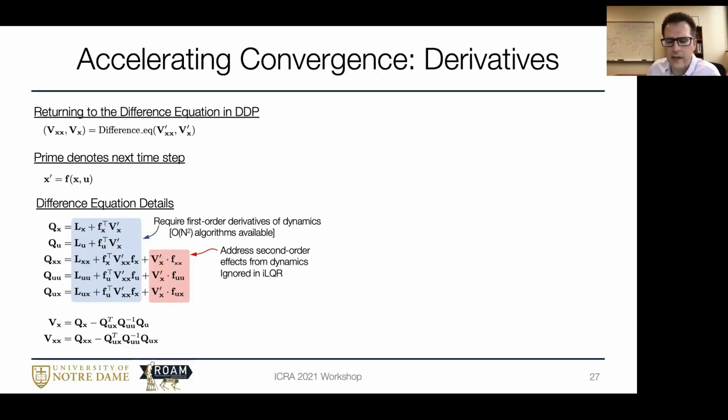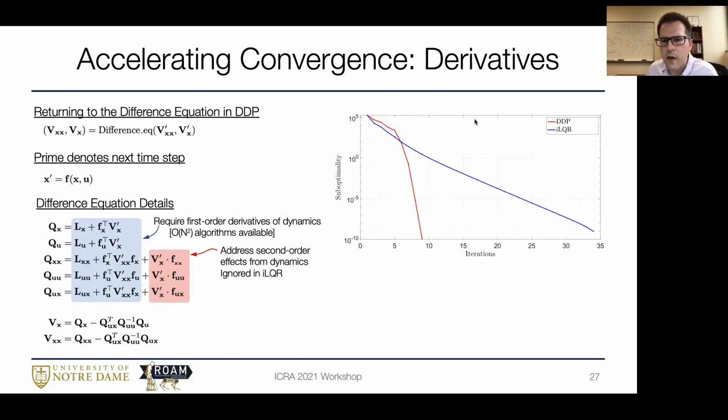Now, these other terms here address second order dynamics effects, and they're often ignored in ILQR. And this does come at some expense. If we compare how ILQR in blue converges versus DDP in red, when you're close to an optimal solution, DDP has this nice quadratic convergence property that we're losing out on by dropping these red terms. And the real culprit here is that these terms in yellow are 3D tensors. They're Hessian tensors for the dynamics. And there are O(n cubed) terms here.